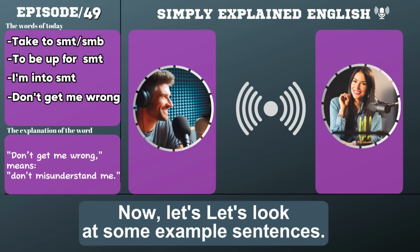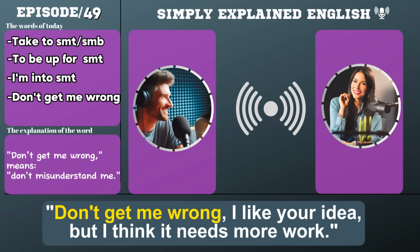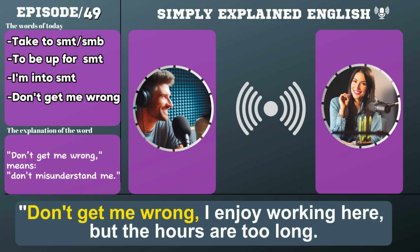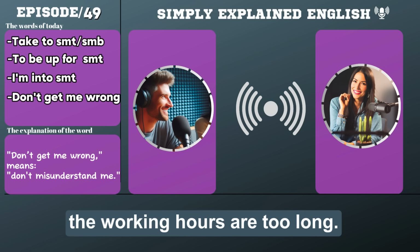Now, let's look at some example sentences. Here's the first example. "Don't get me wrong, I like your idea, but I think it needs more work." It means that the person likes the idea but thinks it needs improvement. Now the second example. "Don't get me wrong, I enjoy working here, but the hours are too long." It means that the person likes their job but thinks the working hours are too long.